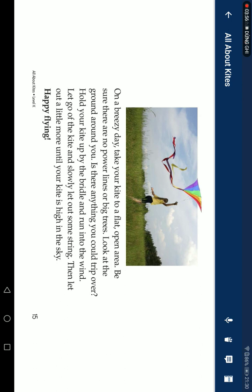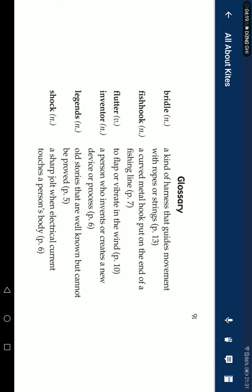On breezy days, take your kite to a flat, open area. Be sure there are no power lines or big trees. Look at the ground around you. Is there anything you could trip over? Hold your kite up by the bridle and run into the wind. Let go of the kite and slowly let out some string. Then let out a little more until your kite is high in the sky. Happy flying!